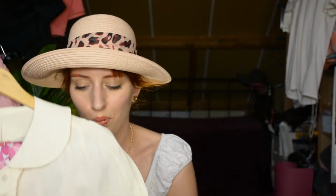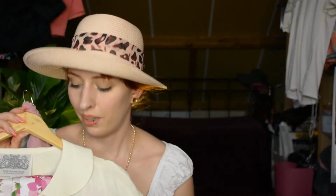It's also really soft. It feels very refreshing in a way. It feels pretty cool for something that's been hanging in a warm attic. I really like this. And then there's also the skirt.